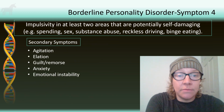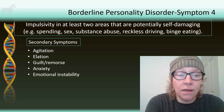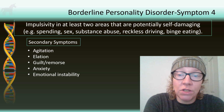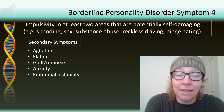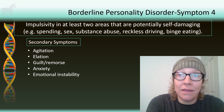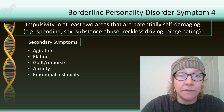The secondary symptoms that I listed as being related to this impulsivity include agitation, elation, some different feelings you can have during the impulsive moments, guilt or remorse afterwards, anxiety, and again, emotional instability, which we're going to see in a lot of these, and that is a hallmark characteristic of borderline personality disorder, emotional instability.